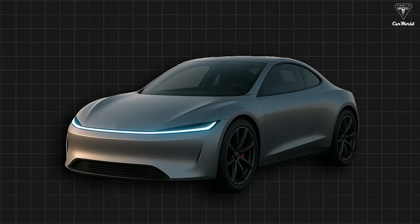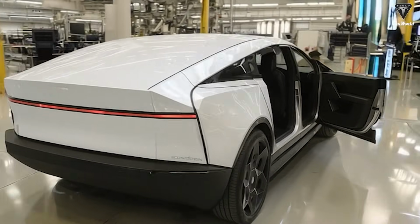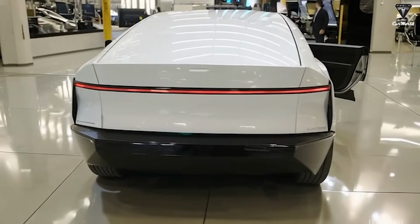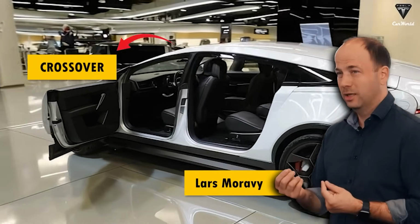Unlike early rumors suggesting the Model 2 would be a hatchback, the latest information from leaked images and confirmation by Tesla's Vice President of Vehicle Engineering, Lars Moravy, indicates that it will actually be a compact crossover.